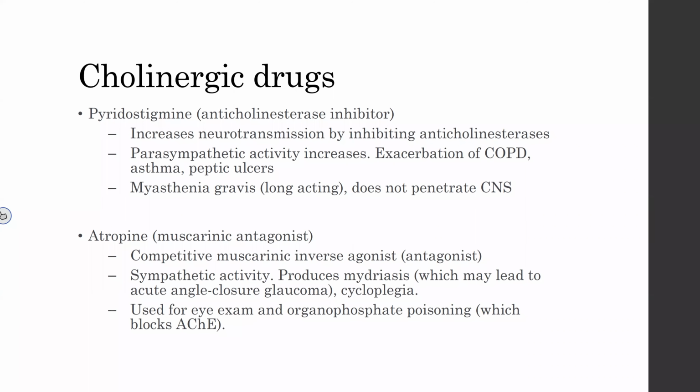And then there's atropine. So that's a muscarinic antagonist. So that's stopping the parasympathetic nervous system. I just included this title, competitive muscarinic inverse agonist, because I thought that's just confusing. And if you see it anywhere, you'll now know it's an antagonist. So it leads to sympathetic activity.